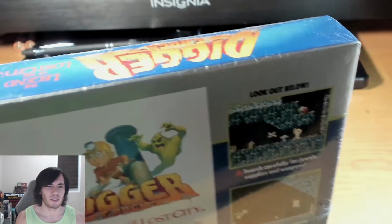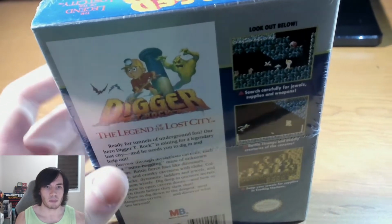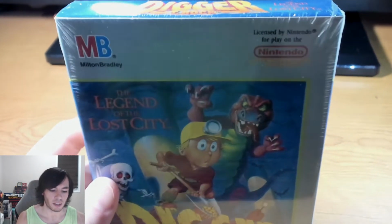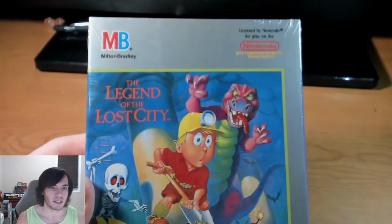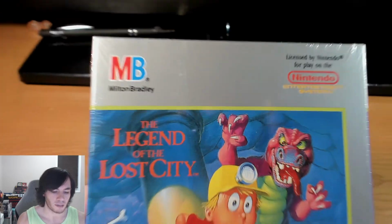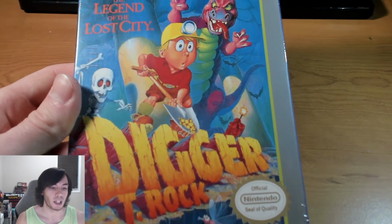Maybe if you were pulling this out of an uncirculated case and you had perfect shrink wrap and everything else, then maybe you could get a 90 with that little ding. But given that this is just a normal game and you have the front scarring right here that's obvious, you have the ding on the back, this is probably 85 plus.